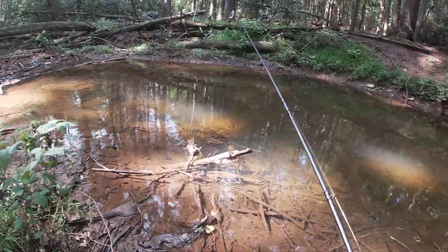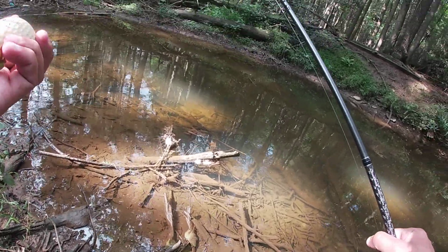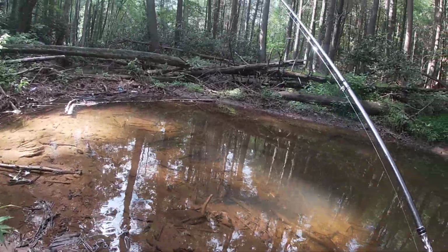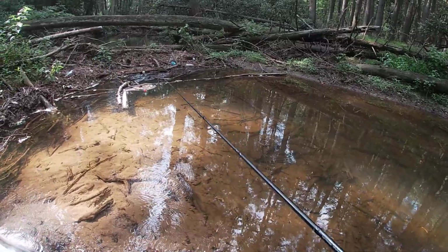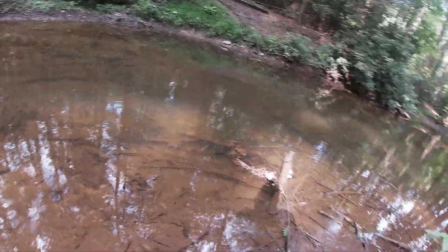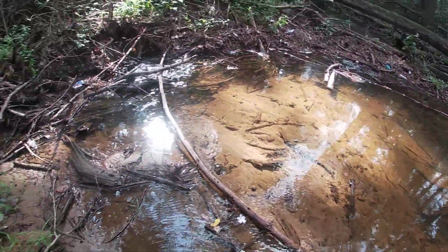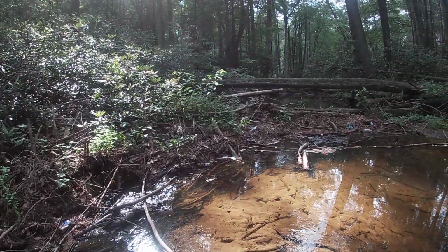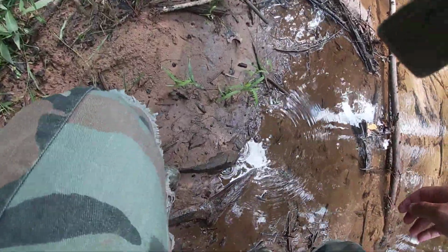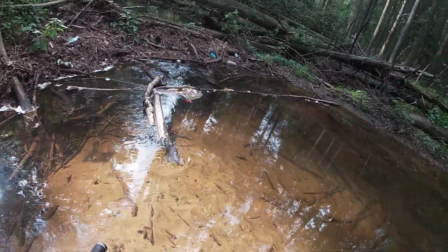How the hell am I out here? I'm gonna try to get back there. I don't know if I can, but I've only come about right there where the creek starts to bend. I've never been back this far before. But it looks like a lot of trash from the lake. Little Beaver actually comes back here, and it's all sand, which is good.